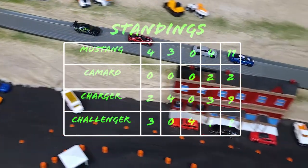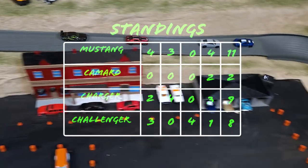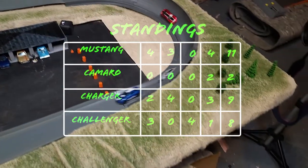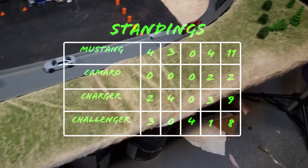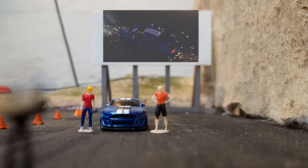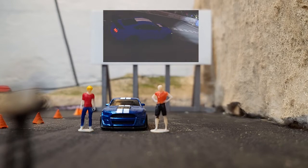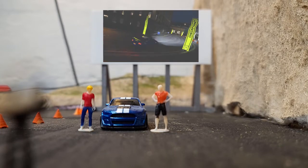So the Mustang takes first place. The Charger comes in second with the Challenger only 1 point behind. Camaro took third in this race, so he managed to put 2 points on the board. Well, there's our race. The Mustang prevailed, and we have our races for the Bet Race next week.